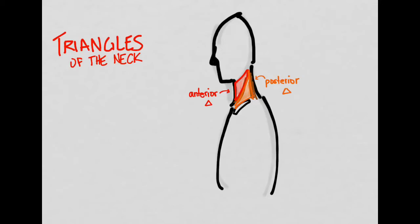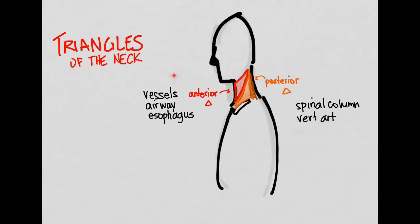The reason these are important to know is because you want to know what is inside of those triangles. In the posterior triangle, you really have the spinal column and the vertebral arteries. And in the anterior triangle, we also have plenty of vital organs in there as well.